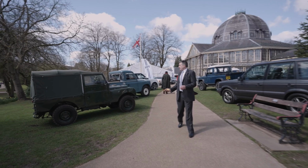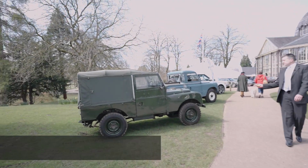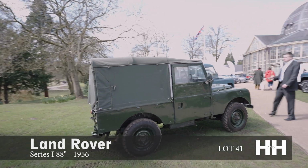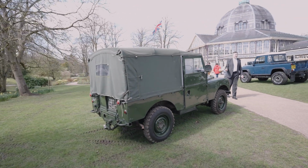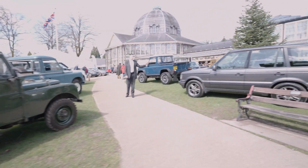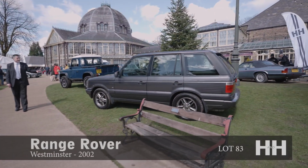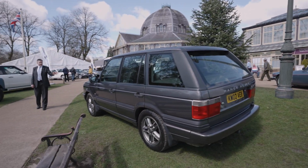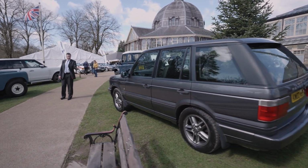Again, quite a contrasting pair. We've got a Series 1 here, which, as you can see, is an older restoration, not done to concours condition. And across from it, a P38 generation Range Rover, but one of the Westminster limited editions, and again, offered without reserve. So a lot of imposing motor car for comparatively little money.